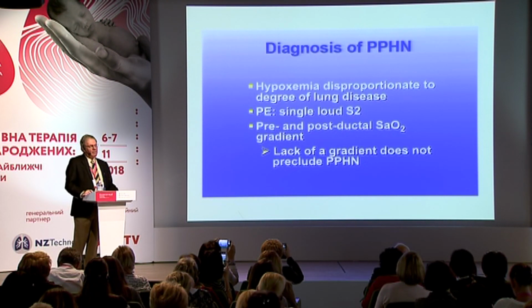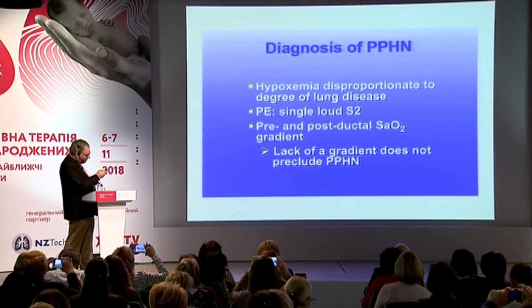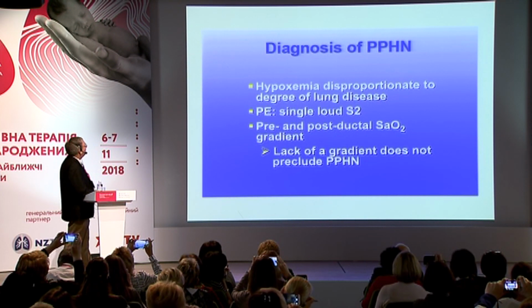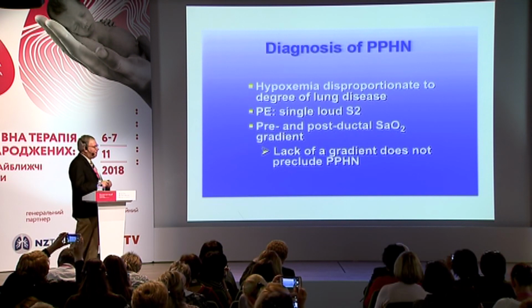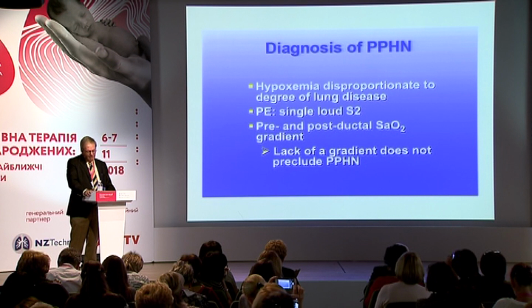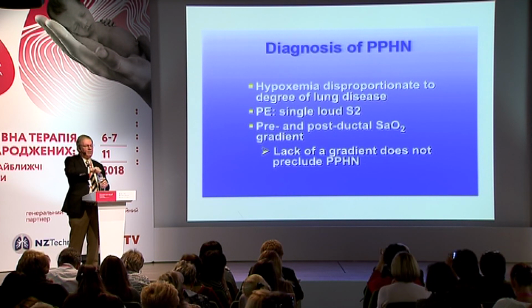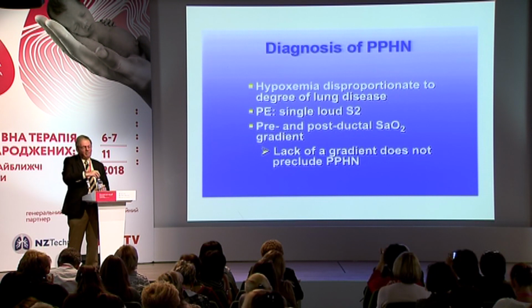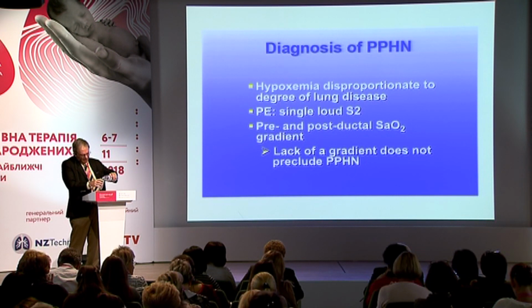Now, how do we diagnose persistent pulmonary hypertension of the newborn? Well, I think we should clinically suspect this when the hypoxemia is disproportionate to the degree of lung disease. And in fact, when Gersony made his original observation, he described profound hypoxemia in babies with clear lung fields.